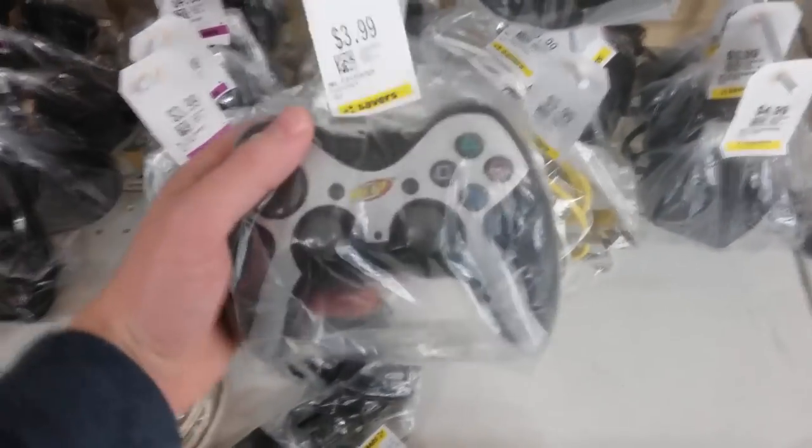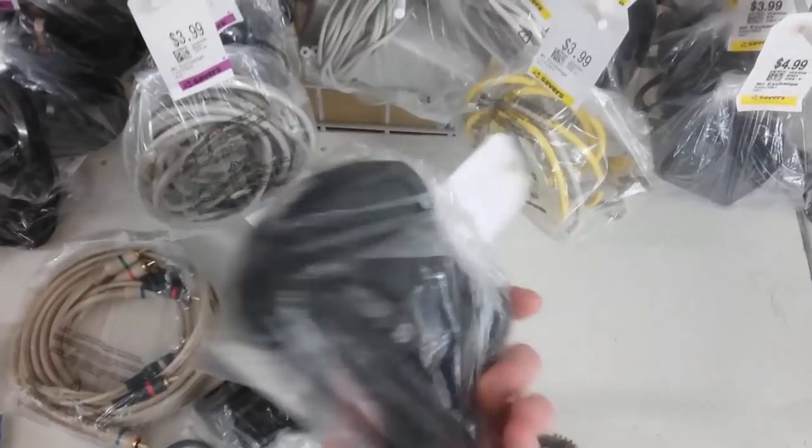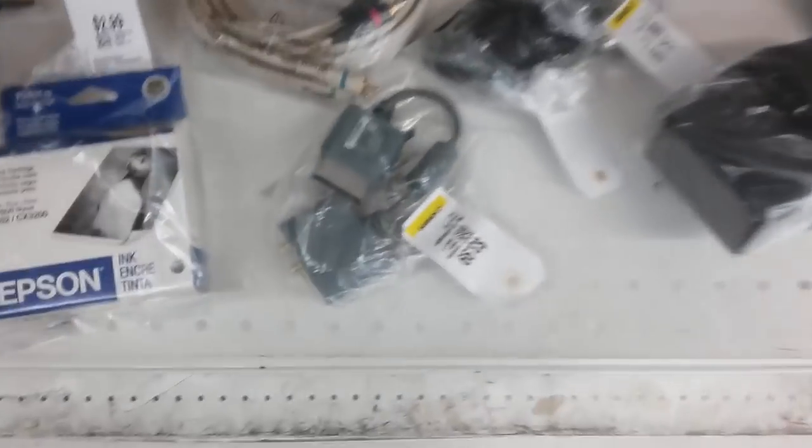This is a wireless PS2 Nerf foam controller. I would have loved to have had this. It was $3.99. It didn't have its receiver. I couldn't find it anywhere, and it wasn't in the system that was in the front of the store.